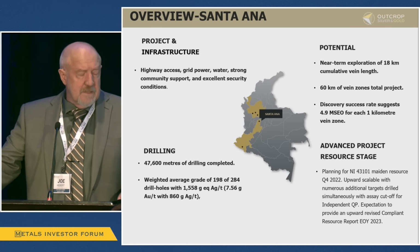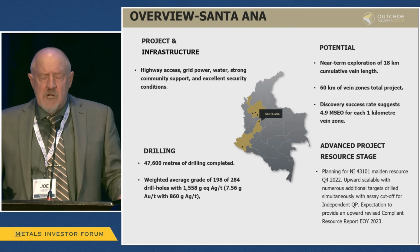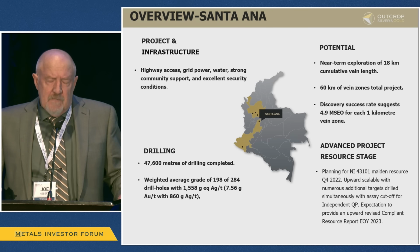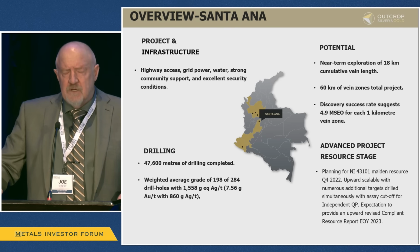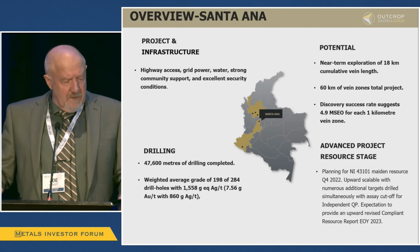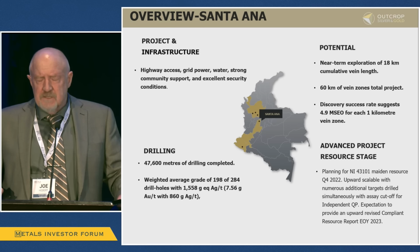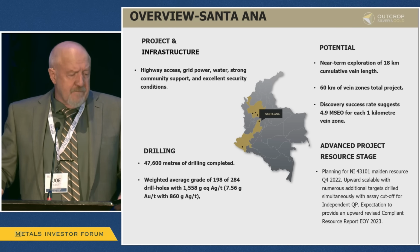Just a quick overview: infrastructure is good, with highway access, grid power, water can be developed on the property, very strong community support, and excellent security conditions. The resource will be supported by almost 48,000 meters of drilling. If you take a snapshot at the average of those drill intercepts, 198 of 284 drill holes average 1,558 grams equivalent silver per ton. That's roughly 8 grams gold, 860 grams silver, and very little else. There's some nominal lead zinc, but it may not even show up in the economics.